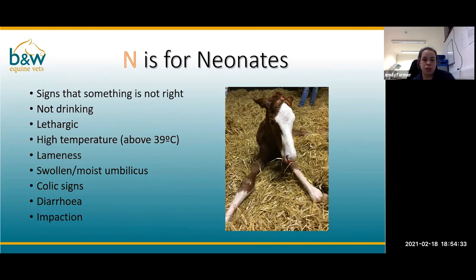And obviously temperature, as it goes with any horse, if that's higher than 39, then for foals that's what's considered normal. With horses, obviously anything above 38.5, we'd rather see them. And again, any lameness or if their umbilicus is swollen, then that's not ideal, and they're quite prone to impaction. So the meconium, which is what comes out first in their droppings, can sometimes cause an impaction, and they'll be straining without being able to pass anything. It's pretty gross, but they're actually quite satisfying to treat with an enema, and you suddenly get a very, very happy foal very quickly. So anything that doesn't quite seem right, it probably isn't right, and a vet should be involved.